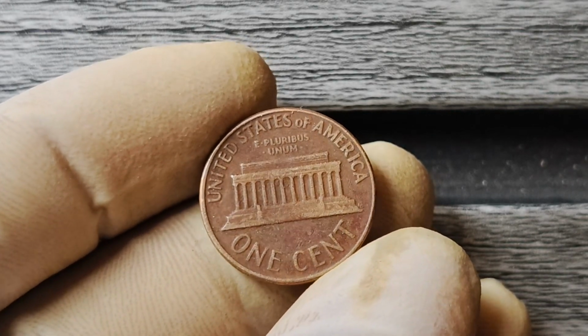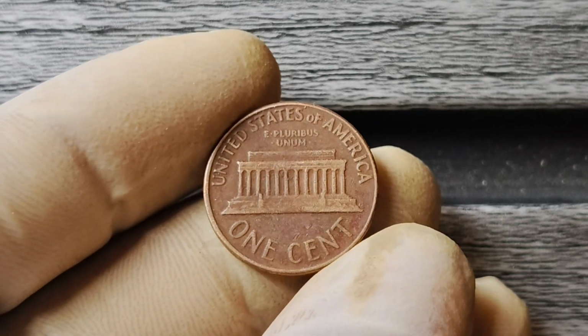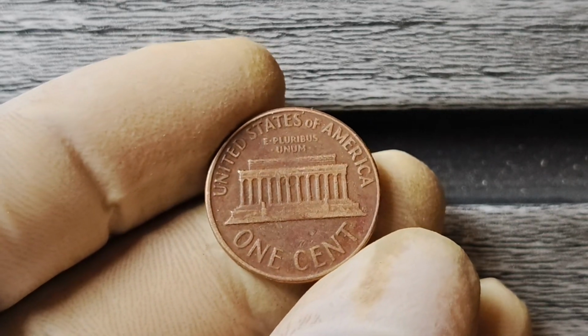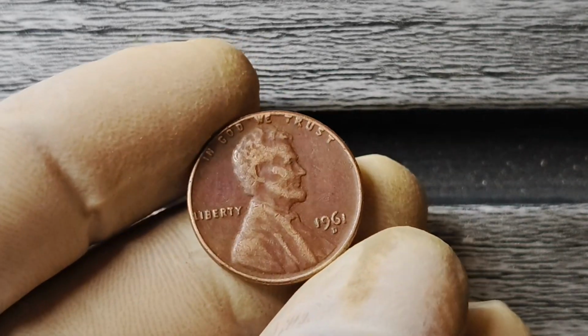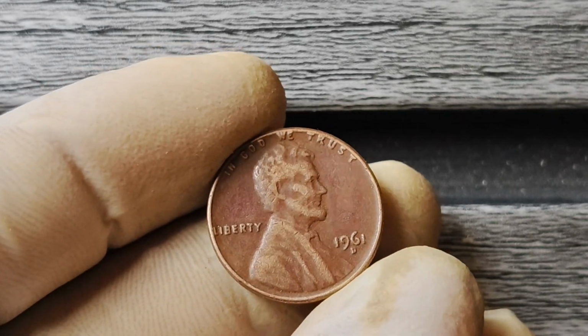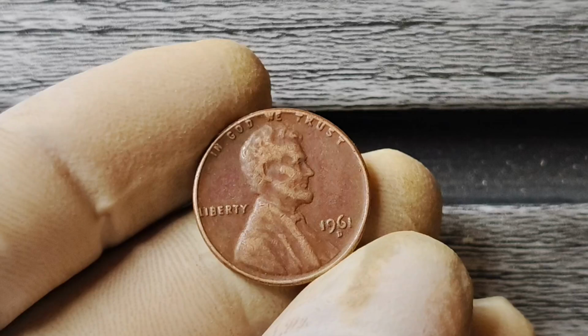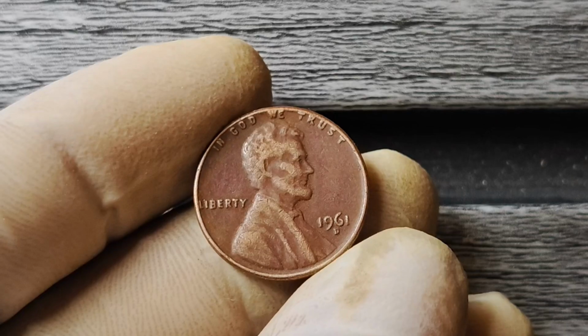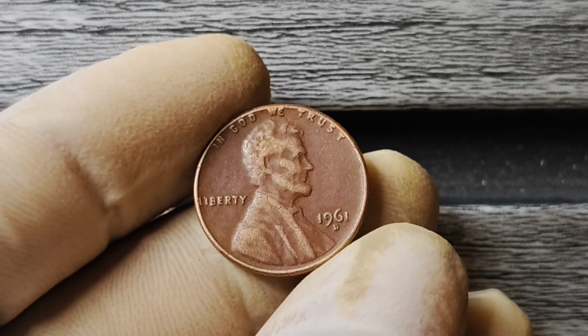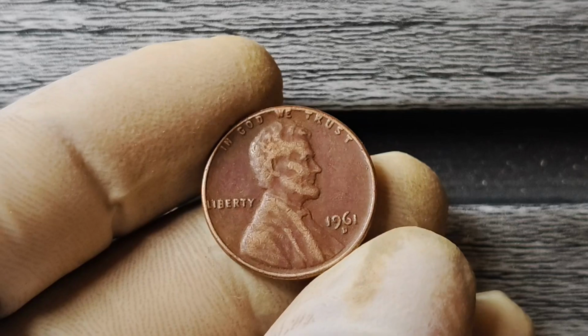Right now, the highest recorded sale for a 1961 D penny is $1.1 million. That's not chump change. Coin collectors and investors are willing to shell out serious money for rare finds, and as time goes on, the value of these rare coins only increases. So, if you've got one, hold on to it, protect it, and maybe one day, it'll fund your dream mansion.